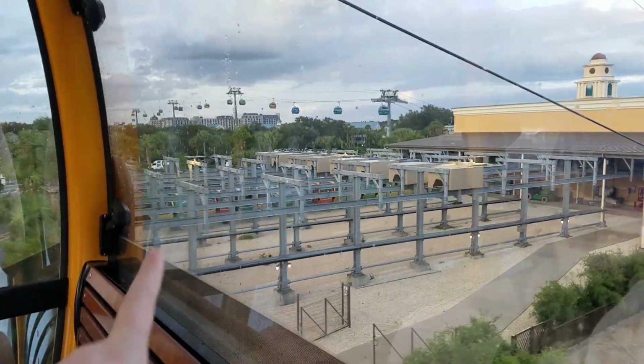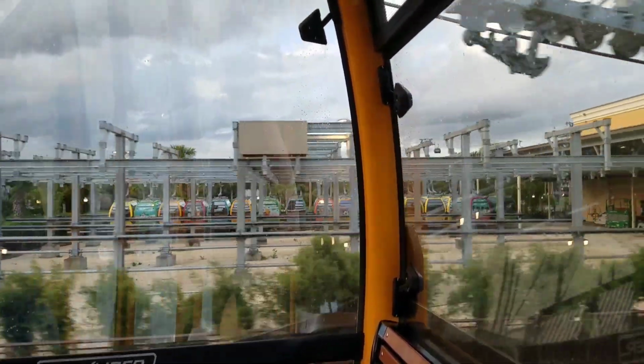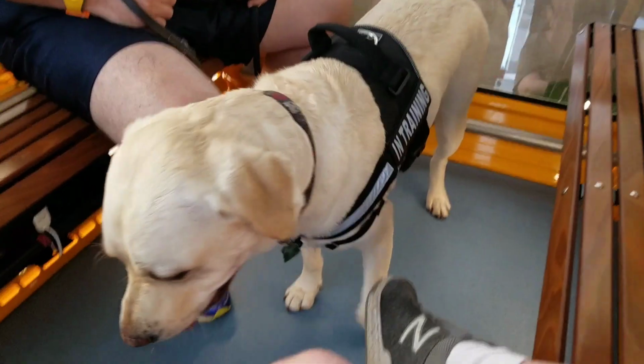This is where they house the gondolas. You can see that there's a lot of extra ones over there in case anything happens. It's a lot of extra cabins over there. Alright, Dustin, we're coming into the station, bud. Whee!